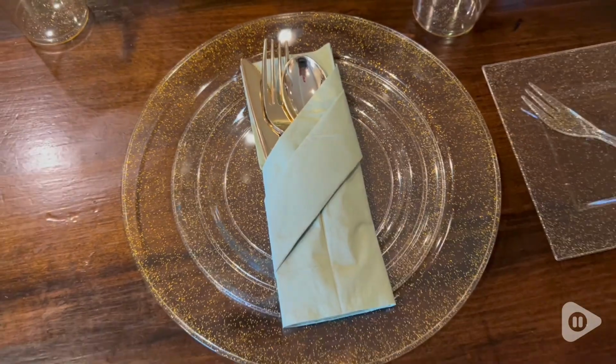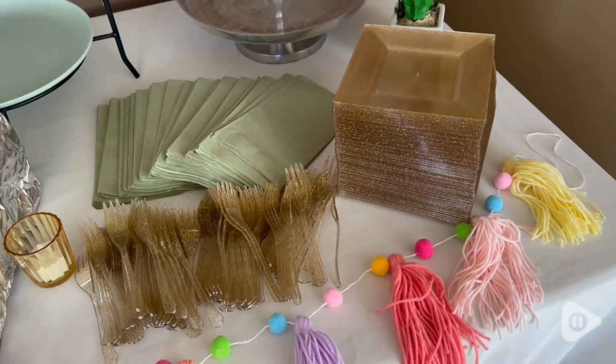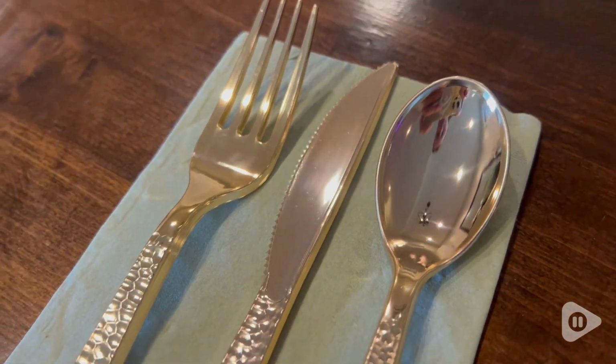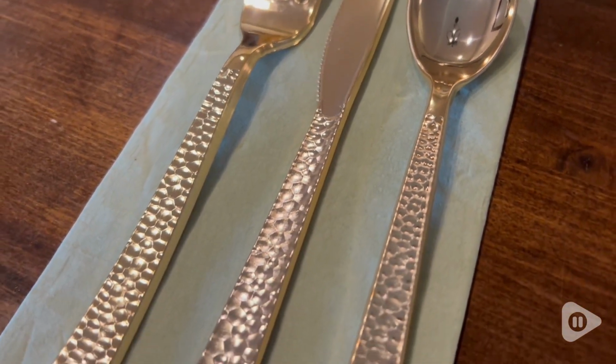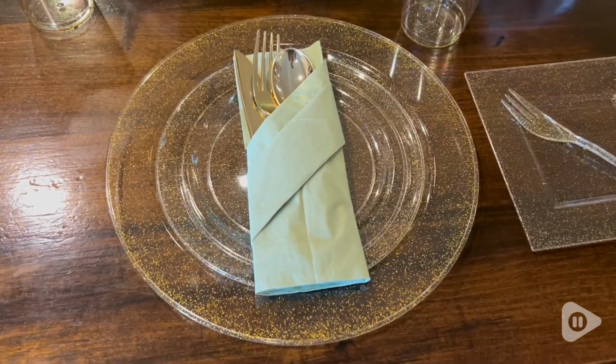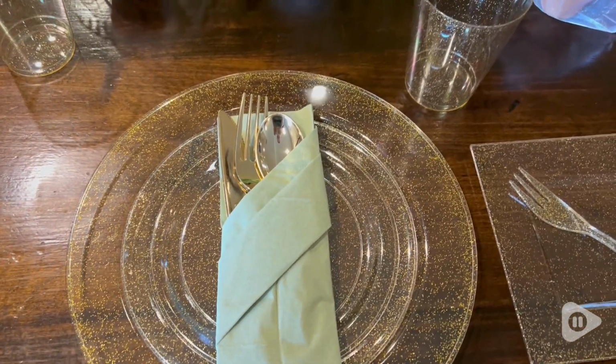I was able to do a fancy little trick here with my cutlery, and I just thought it was such a beautiful addition to the decor, and the color looked so beautiful. I definitely recommend these. Your guests would be impressed with these napkins at any gathering that you throw. I love these napkins, and that's my point of view.